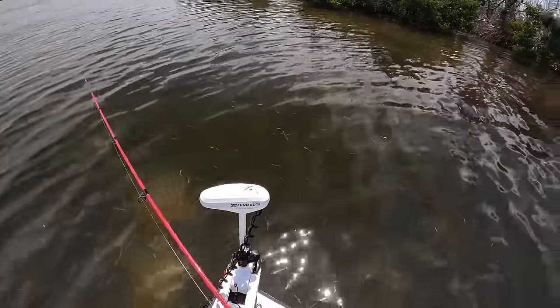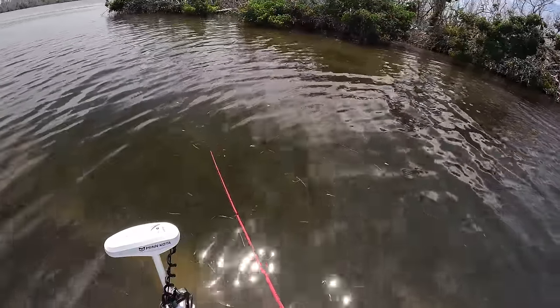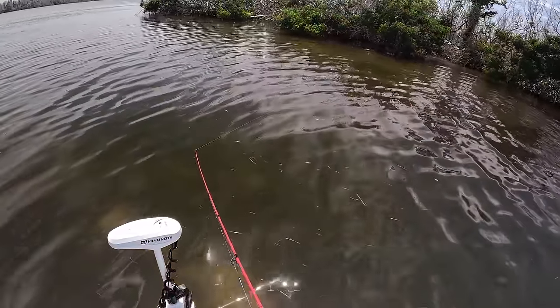Yeah, just one fish there and then back to this calm spot. You can see you go around the corner, you move a little bit. There're always places to get out of the wind, but you got to go to places where there's also fish.